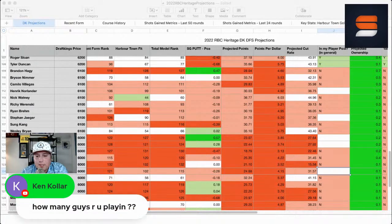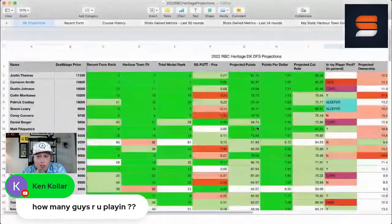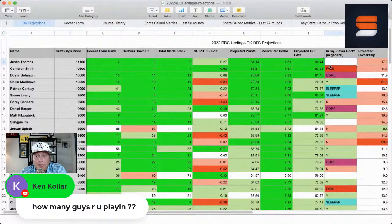I love both plays. And Ken says, how many guys are you playing? You can see that in my player pool. This is for a 150 max, right? So this in general tab right here, this is for a 150 max. Out of all the yeses, all of them in all the core picks, sleeper picks, values, they will 100% be in my player pool. The guys down as blanks most likely aren't going to be in the player pool. There might be 2 to 3 of them get added. But it's going to be in the 45 to 50 player range. That's what I do usually for my 150 maxes.